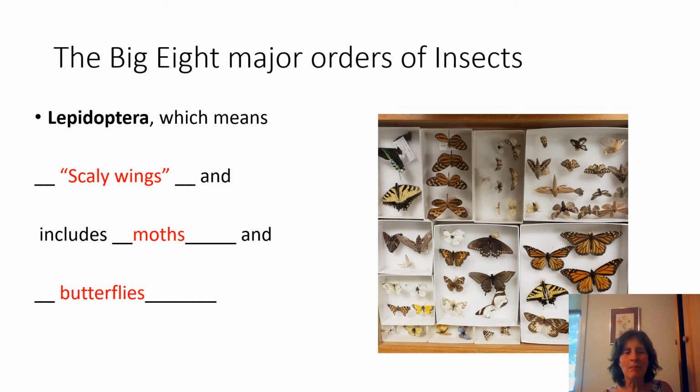Next up is Lepidoptera, and lepido means scaly. When you watch the video on the caterpillars, I think you'll be able to see in really fine detail some of the scales. If you've ever held a butterfly, if you're not careful, the scales will come off on your fingers if you've ever trapped a butterfly and held onto it. Best to just leave them be. Moths and butterflies are in this group, the Lepidoptera, this order.